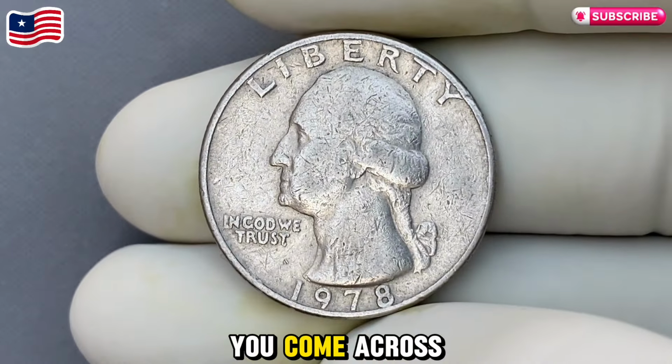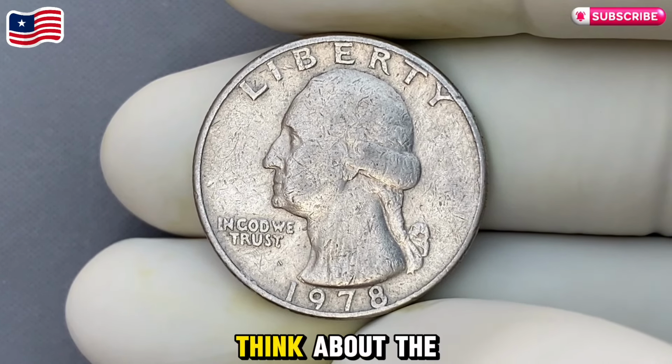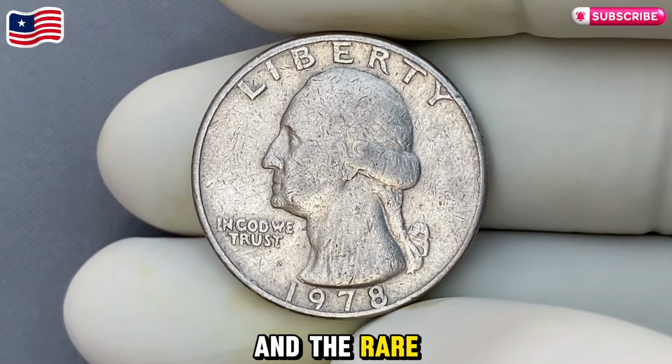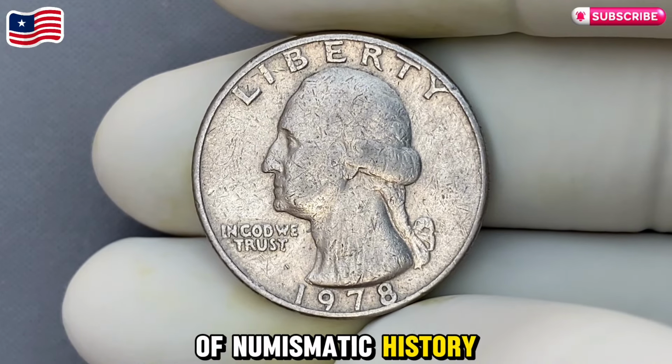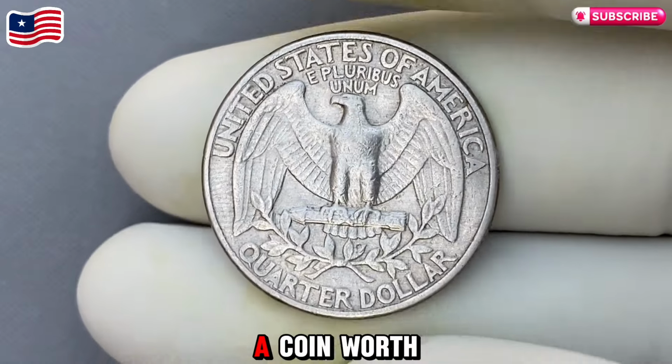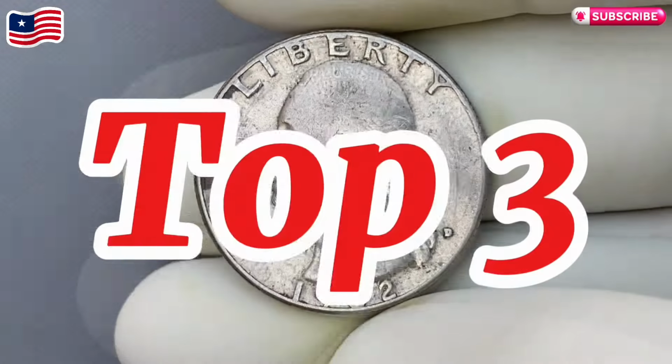So next time you come across a 1978 quarter, don't just see it as a coin in your pocket. Think about the stories it could tell and the rare possibilities it might hold. Your chance to own a piece of numismatic history, and maybe even a coin worth a fortune, could be right under your nose.